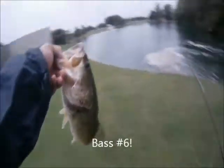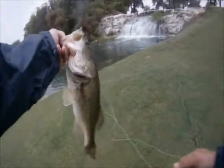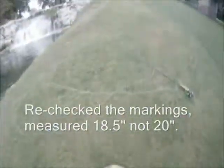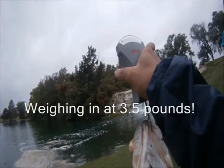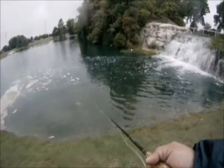All right, we got a bruiser this time. Cool stuff. Not bad looking. Have to measure them. I fish a lot. That looks like 20 inches. This one actually weighed in at 3.5 pounds using the scale and measured 18.5 inches, not 20.